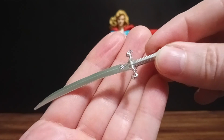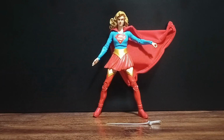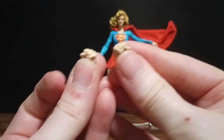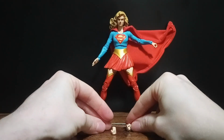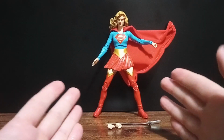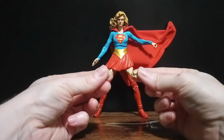Can we get a nice, there we go. So the sword looks good. She did come with extra hands. She came with 2 fists of fury that are very tiny. But she came with 2 fists. Here's another thing. She came with 2 fists, as she should, because she's Supergirl. That's kind of her thing. You know, she's brolic. So she should come with 2 fists.